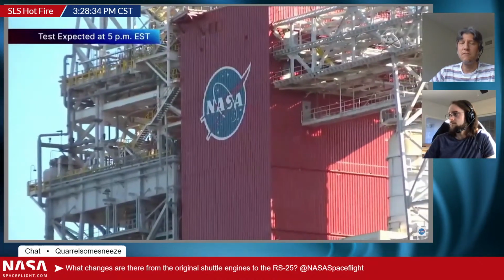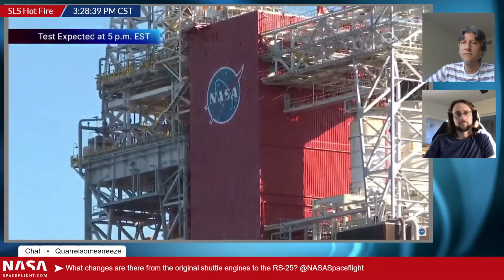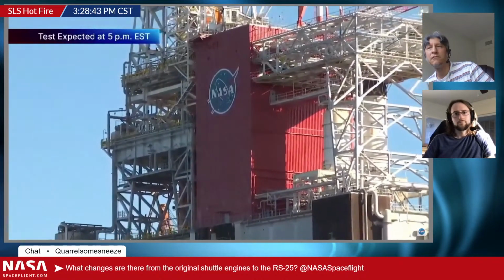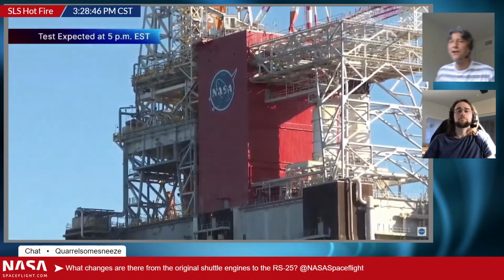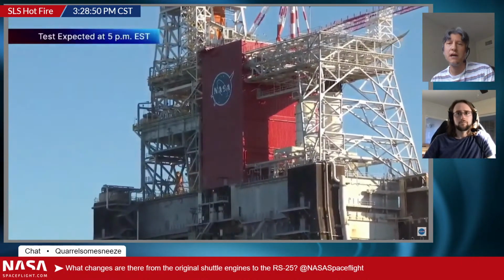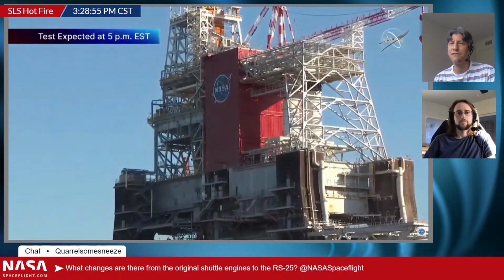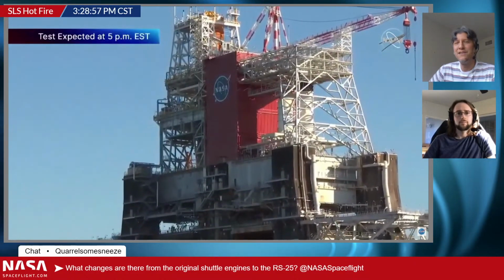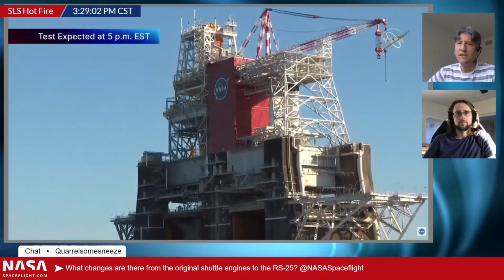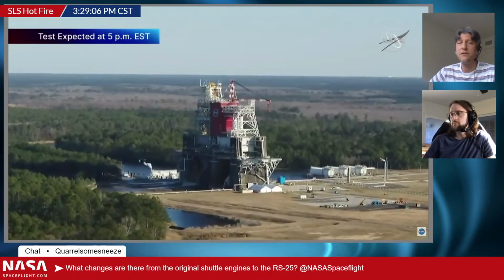And so they were highly reliable during the shuttle program. As it turns out, the only in-flight shutdown that they had was due to sensors. It wasn't really an actual high temperature performance issue. It was the sensors that were showing high temperature that wasn't there. And so those engines performed well on pretty much every shuttle launch.